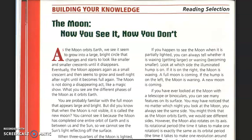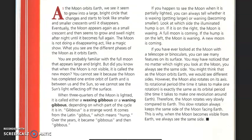The moon. Now you see it, now you don't. As the moon orbits Earth, we see it seem to grow into a large bright circle that changes and starts to look like smaller and smaller crescents until it disappears. Eventually, the moon appears again as a small crescent and then seems to grow and swell night after night until it becomes full again. The moon is not doing a disappearing act like a magic show. What you see are the different phases of the moon as it orbits Earth.